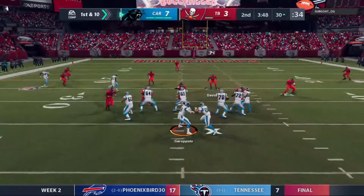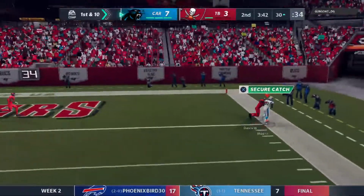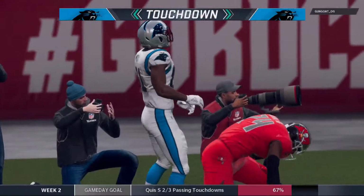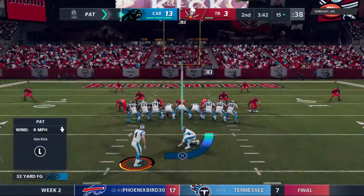On play action, now Garoppolo. They'll roll him out right. He's going to look deep for more. 2nd quarter, 3:30 left. 30 yards. And the Panthers add on to their lead.